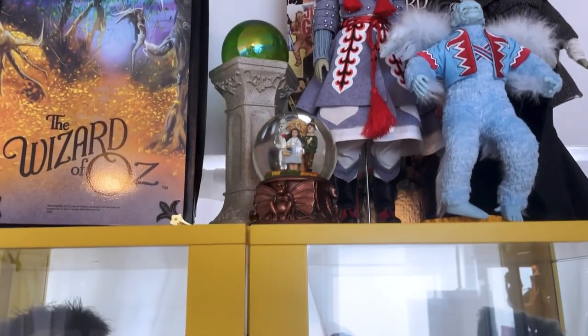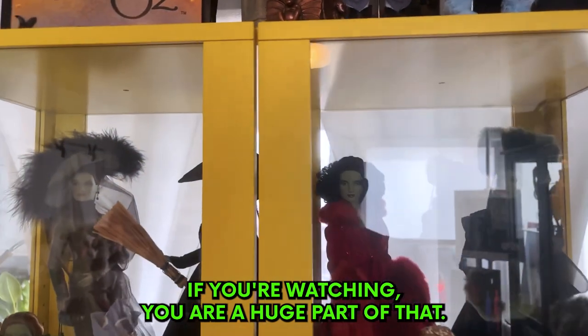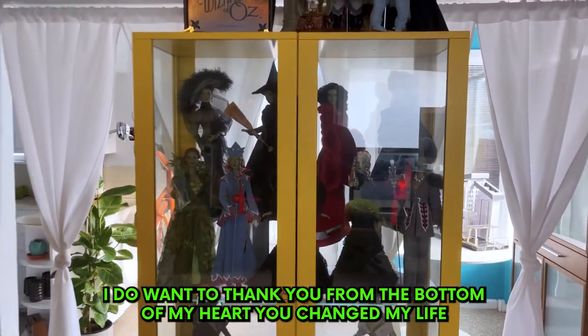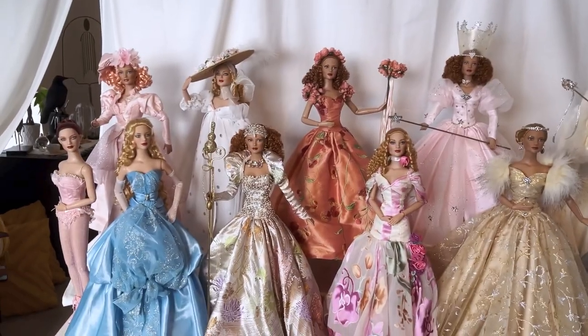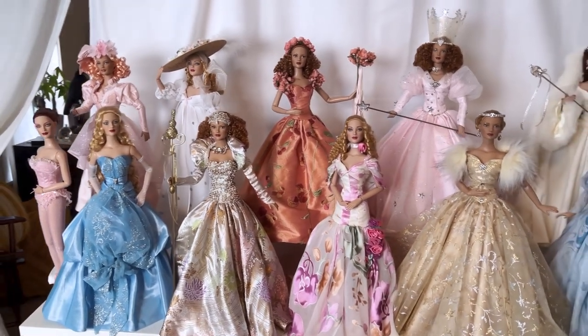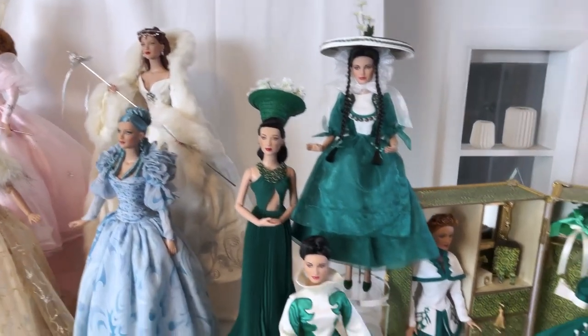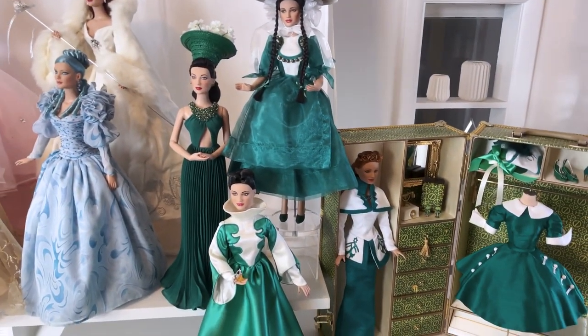And Robert, if you're watching, you were a huge part of that. I do want to thank you from the bottom of my heart. You changed my life, and that might sound corny, but it's true. Being at your conventions, being with like-minded people really gave me permission to be myself, and I'll never forget that. And I do truly, truly appreciate you.